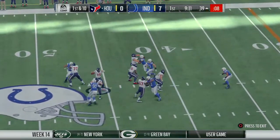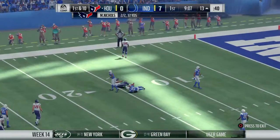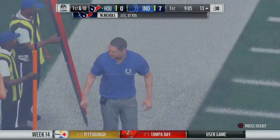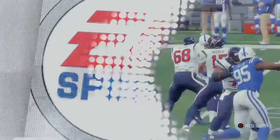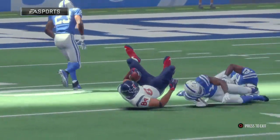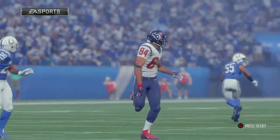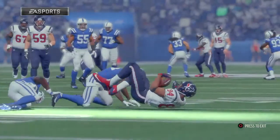Back to throw. He's got his man on the crossing route. And he gets this one all the way down inside the 15. A good pickup there, 26 yards. Brandon, so many times we see the crossing route start as a quick hitter, but in this play, he had time in the pocket and waited for him to clear going across.